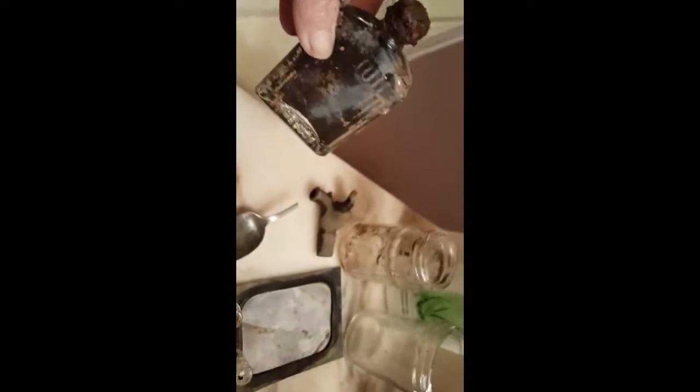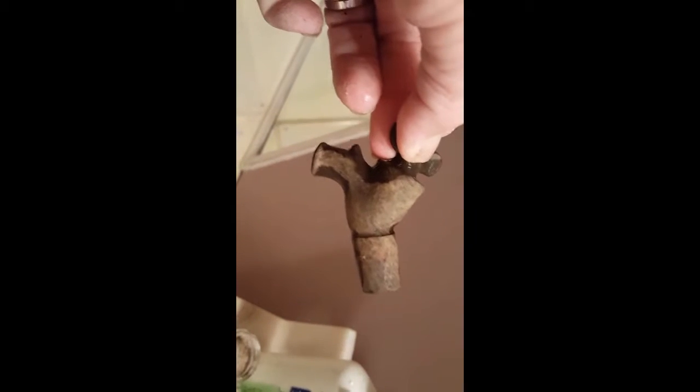And there's that spoon. I think that has ink in it. The lid's still on it. I think that's dried up ink. Old water spout or something. I think it would go like that, then you turn the handle and the water comes out. That's cool. There's that old picture frame.